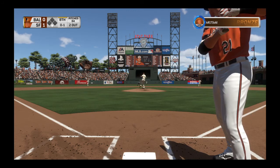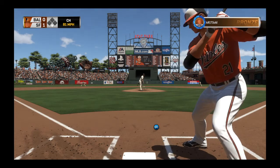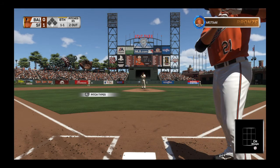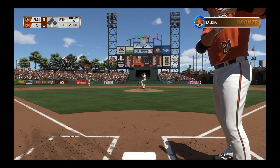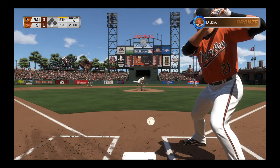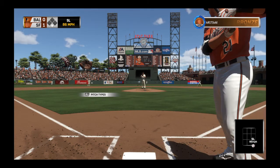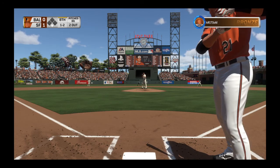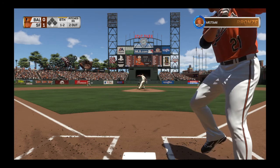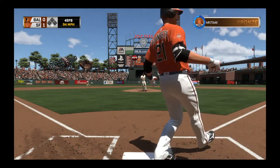Here's the 0-1. Good changeup that time, but he wouldn't bite on it. And this is taken for a called strike. Oh, that's a tough call. Now 1-2. He had some really good late action on that slider right there. It's hard to do. Threw it right past him.